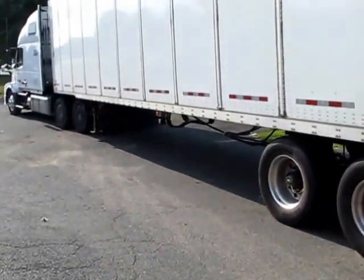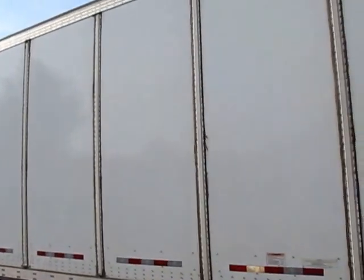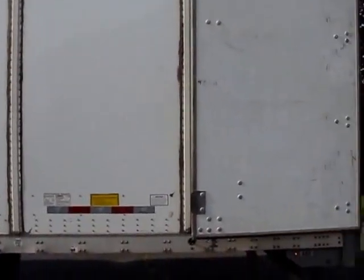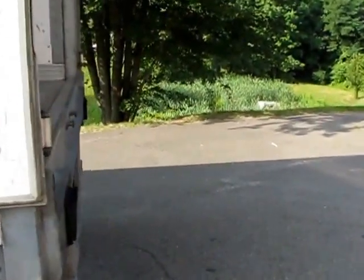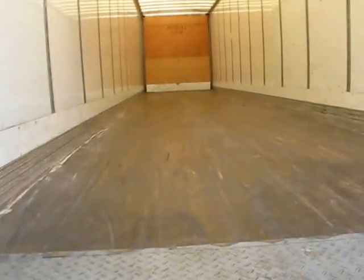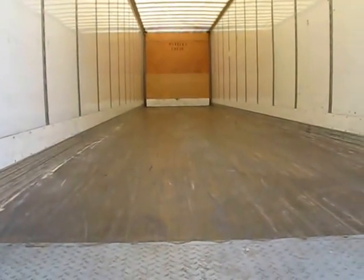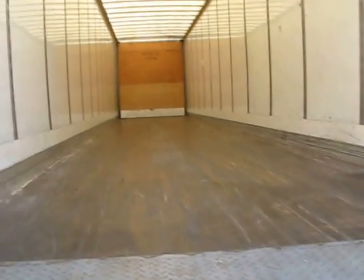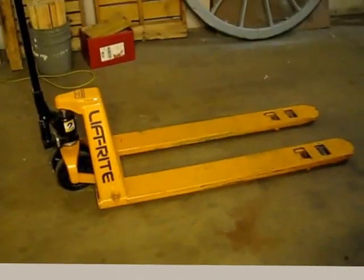We're about to fill up this 53-foot truck with about 15 tons of antique cannons. So let's look in the truck and see what it looks like. Looks like there's a lot of space in here, but we've got everything laid out inside the way it's going in the truck, and there will be no space left in the truck when we get done. So let's go inside and look at some of the cannons, the way they're laid out.